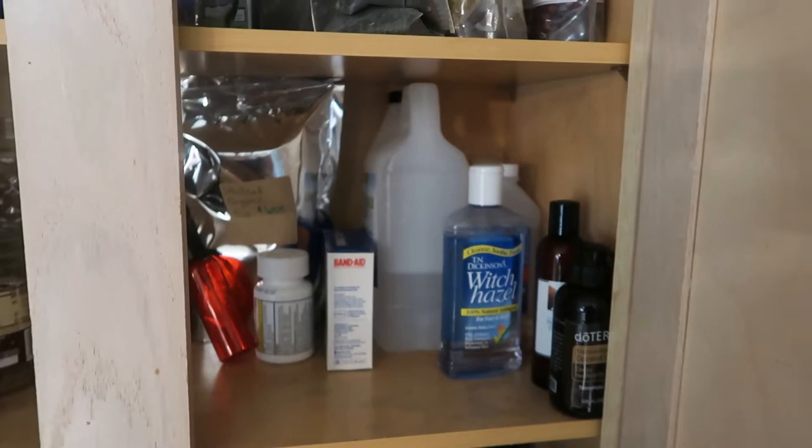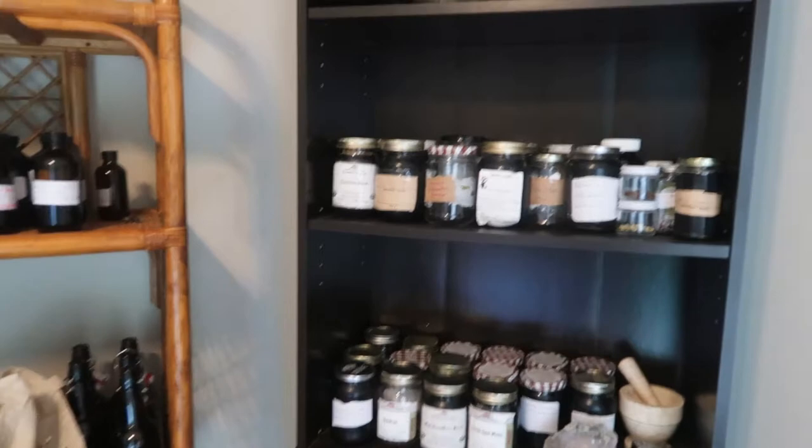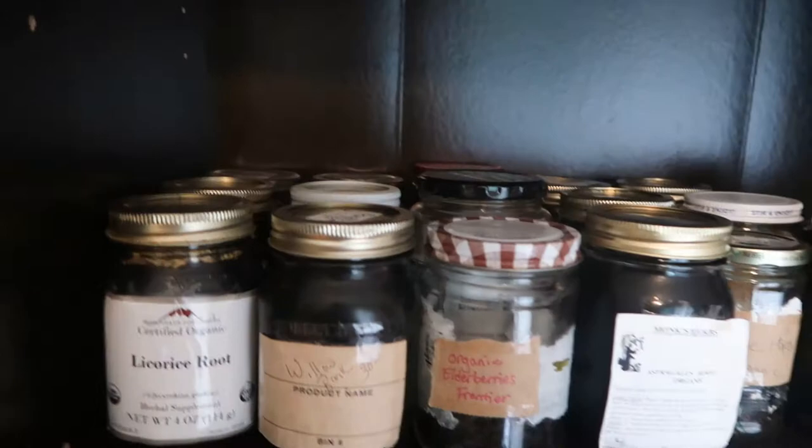Let's move on to the herb shelf now. All right, so over here at my little apothecary, this is where I usually record my videos. On this top shelf is all of the bulk loose leaf herbs that I have. You can see it goes back pretty far, and that's what this shelf is too.